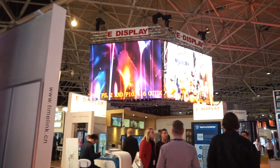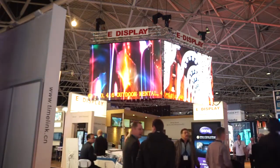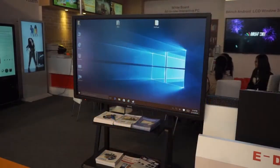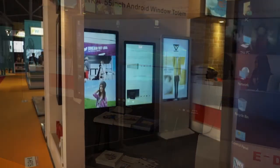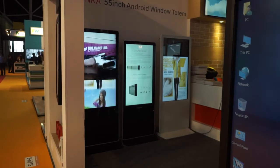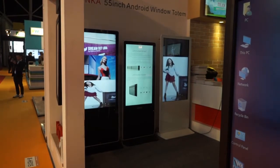eDisplay is a subsidiary of Conca. We haven't talked to them before, but eDisplay is one of 14 subsidiaries of Conca, and it specialises in B2B with LFDs, interactive displays, and also a range of totems, as well as LED displays. The company only supplies under OEM outside China, and we certainly saw products that were distinctly BenQ-ish to us.